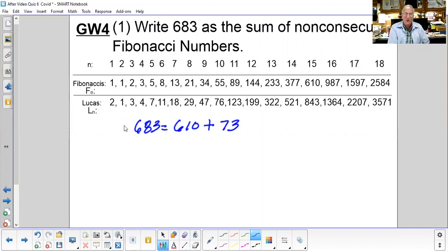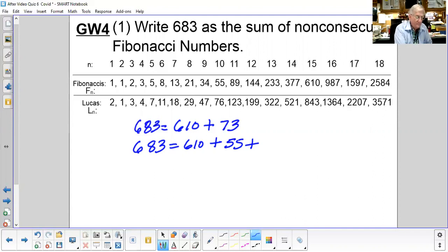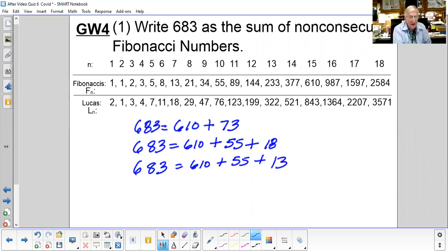If 73 is a Fibonacci number, I am finished with this problem. Unfortunately, 73 is not a Fibonacci number, so I must continue. 683 equals 610 plus, what's the closest number to it that's smaller? It's 55. And how much am I missing 73 by? Well, if I take 73 and subtract 55, I get 18. All right, well, is 18 a Fibonacci number? Unfortunately not. So I go back, 683 equals 610 plus 55 plus, it appears the closest Fibonacci number that's smaller is 13. And I can see in my head that 13 misses 18 by 5. Okay, and 5 is a Fibonacci number, so I am finished.